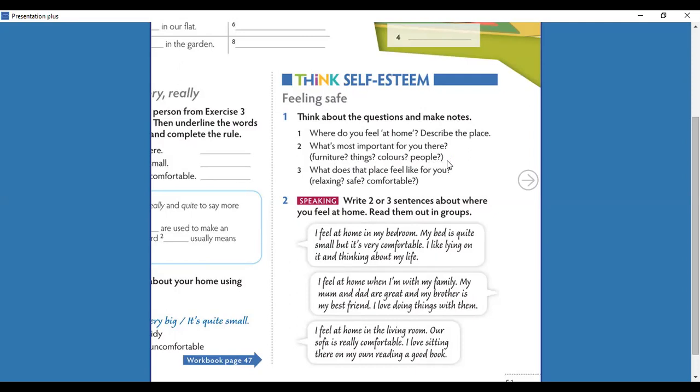It's about me, but what about you? What will you write? What's most important for you there? Number three, what does that place feel like for you? Oh, this place is so relaxing and safe. Because I've got all comfortable things here, which I need. It's my example. But again, I would like you to answer these three questions describing the place where you feel at home.